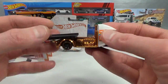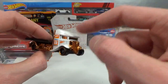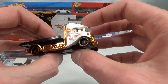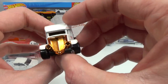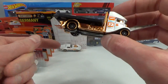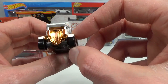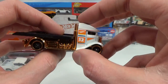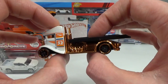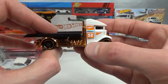So the bed goes all the way to the back and then tilts. This casting was also released in 2021 in the mainline. It's one of the few I have not been able to find, which is really odd. I've been able to find all kinds of other stuff that is very sought after, but the mainline version of this in 2021 is, to me, unfindable, which is pretty weird. I guess I'm not the only one who likes tow trucks. Yeah, so this is a metal flake white. Looks cool.